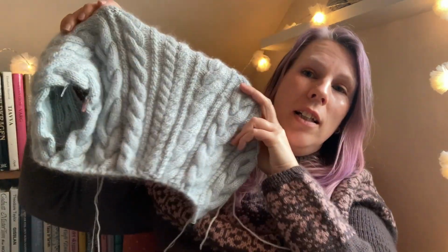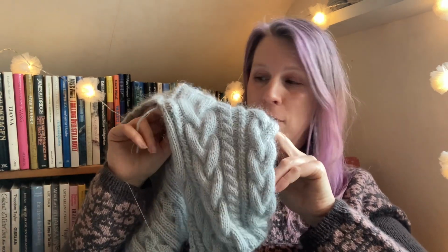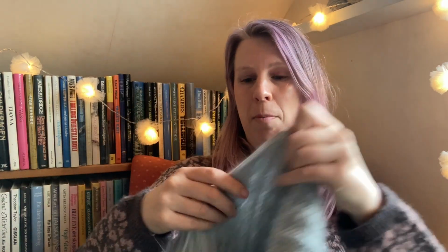This is a drop shoulder construction. You start at the back and then you pick up for the front. I currently just finished the left front. I'm about to pick up for the right front, and I love knitting on this. I don't want to do anything else, but I have decided that there are some other things that need to be tended to as well.